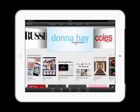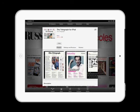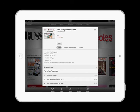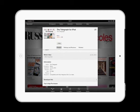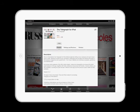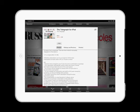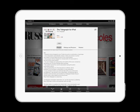For example, if you like reading the Telegraph, you can tap that Telegraph. Now it says that it's free, but what you'll find is that you have to buy something called an in-app purchase. Now what that means is that you're going to have to pay a small amount for either each newspaper you read, or you're going to have to buy a subscription for a month or a year. Now quite often this information is listed here. So if you tap More Information, it'll tell you about this particular newspaper. This is the Telegraph. You can try a single edition for 69p. You can buy monthly subscriptions, so you get a newspaper every day.